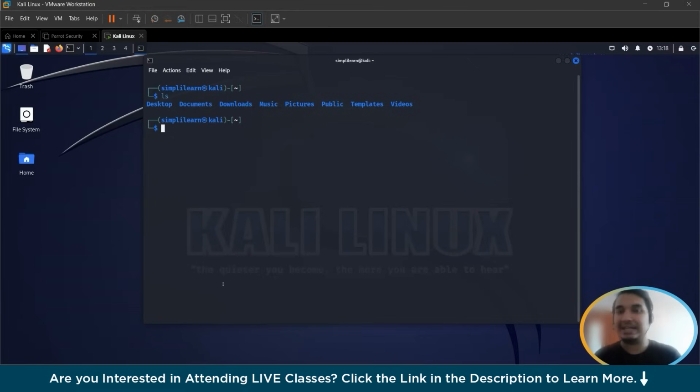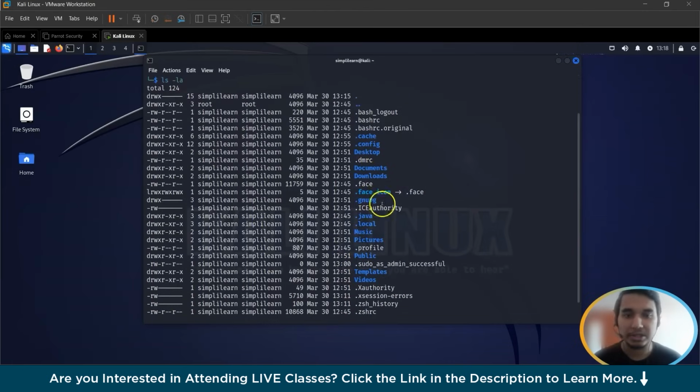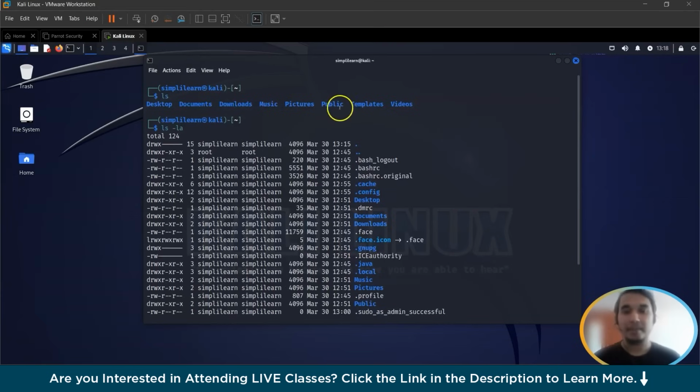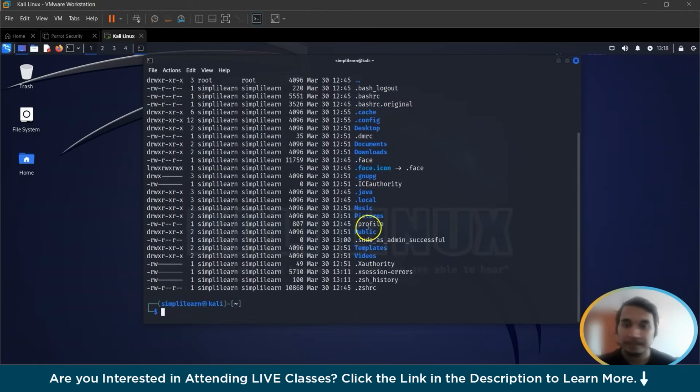Now to see the other files and folders that are present in the home folder, I can write the normal command ls and add a subcommand, or a flag, -la. And you can see there are many more than the Desktop, Documents, Downloads, which we were already seeing here. Apart from that, you can see other files and folders: the .cache, .config, .bash_logout, everything.